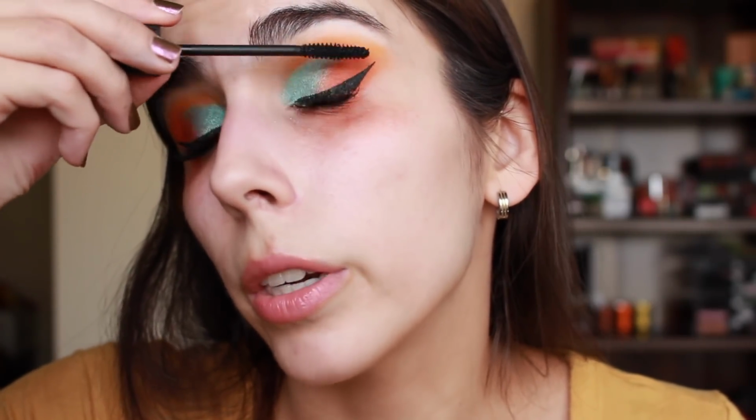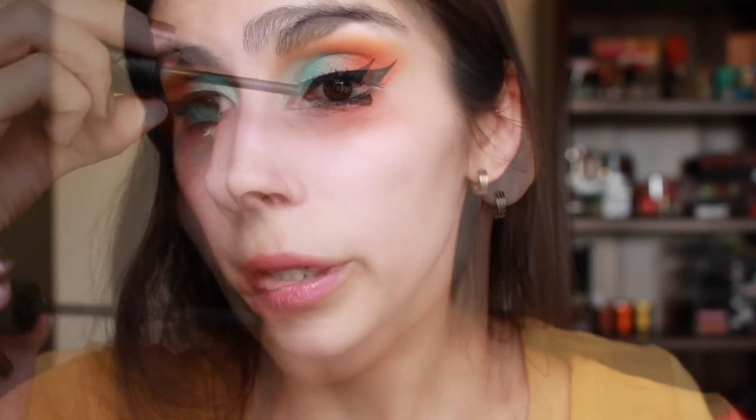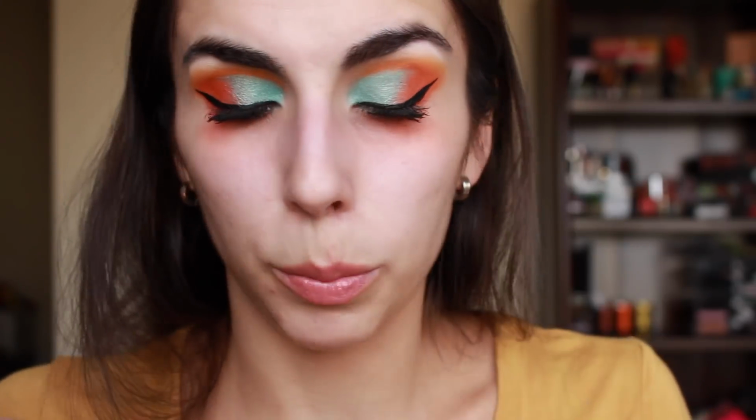I'm doing so much talking while I'm putting on my mascara. That means I'm not going to be able to cut it out. And I hate watching myself apply mascara. So there we go. We're just going to call it good. I feel like this lash is being a little funky today, but there's always got to be that one lash, so okay, stop messing with it, Gabby. All right, we are done.